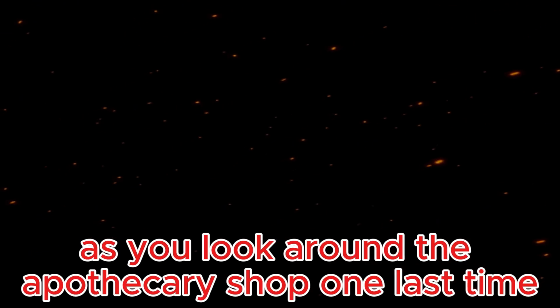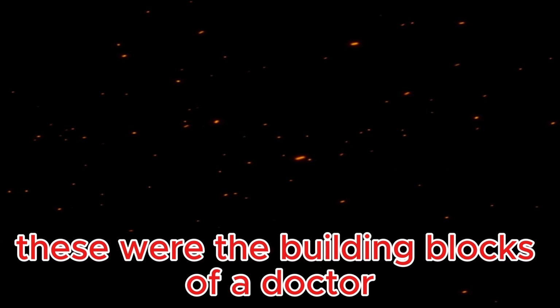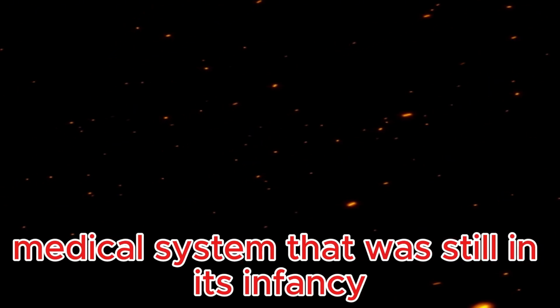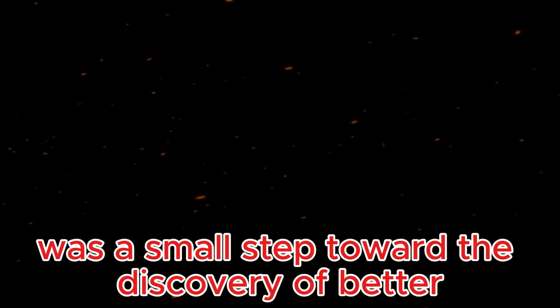As you look around the apothecary's shop one last time, you begin to see how everything fits together: the mortar and pestle, the distillation apparatus, the glass bottles, and the mysterious powders. These were the building blocks of a medical system that was still in its infancy, but one that had the potential to shape the future of healing. Every potion mixed, every herb ground, and every remedy prepared was a small step toward the discovery of better, more effective ways to treat illness.